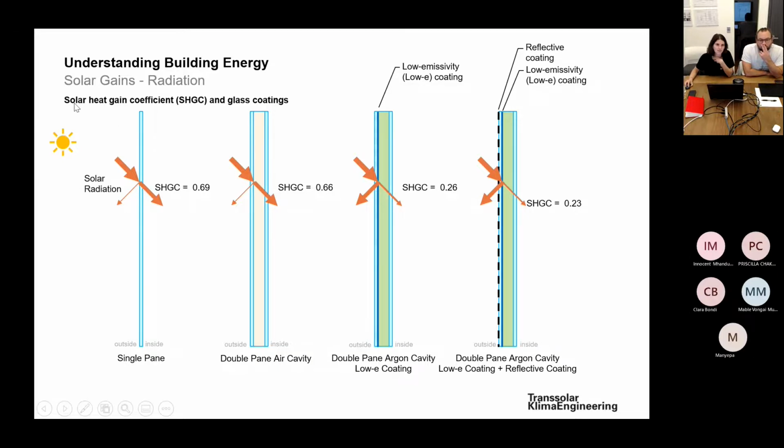And we have a factor called the solar heat gain coefficient, a number from 0 to 1. The lower that number is, the less solar radiation is passing through the window. So as you go from left to right, you see that the solar heat gain coefficient decreases, and you can see this arrow over here is decreasing in size as well.